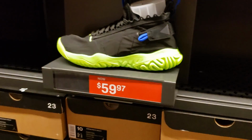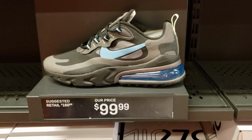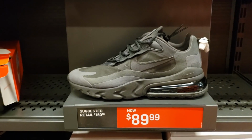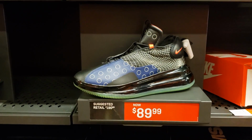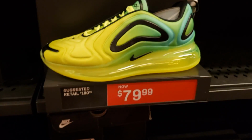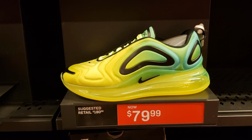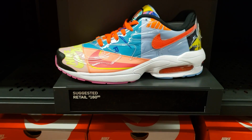Legacy 312s. And the Proto Reacts. Got the 270 Reacts. More 270 Reacts. Is this the same one? No, they're different colors. 720 Waves. Yeah. Dang, these are in the outlets a lot now. More 720s. Oh, okay, that's a hell of a good price, but yeah, that colorway is a little, wow, interesting. A little too bright. More 720s.